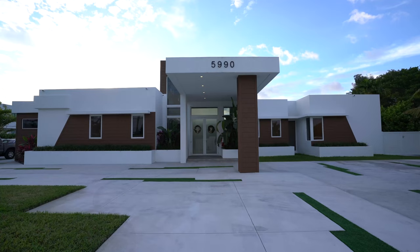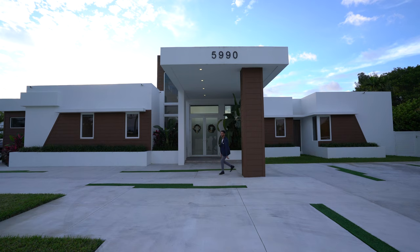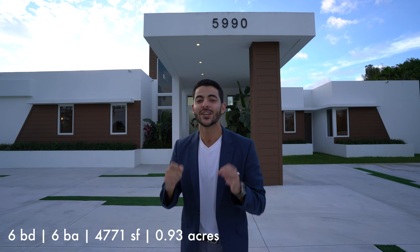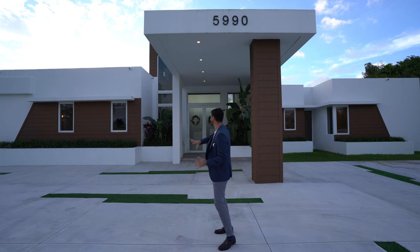Peekaboo, peekaboo, peekaboo. I see you outside of a $3.5 million house in Miami. New construction, customized, and made homey. You'll see it when you get inside. $3.5 million, just under 4,800 square feet of living space, 40,000 square foot lot. The backyard is like a paradise, and inside is your oasis.